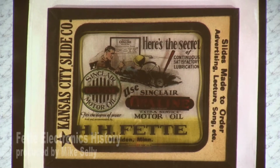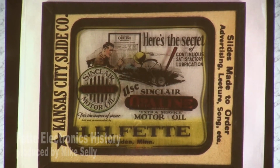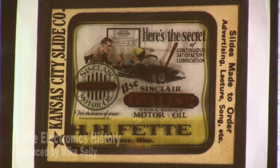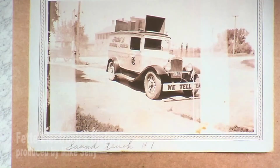These were slides that were ads that he did in Meriden. So when he would go around to the cities, different cities doing the movies, of course, he would put advertising in there first. So there's a number of very, very cool slides here. It says H.H. Fette, Meriden, Minnesota in there. Okay, there's the first sound truck. So that was sound truck number 1 that he built.